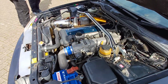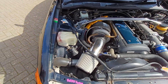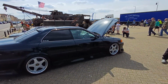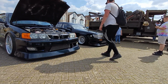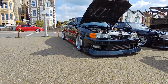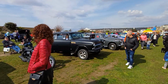Adam C, you're right, hey, look at that bad boy. That's a lot under there. Absolutely stunning. Absolutely stunning, look at that. Chevy. Proper gasser.